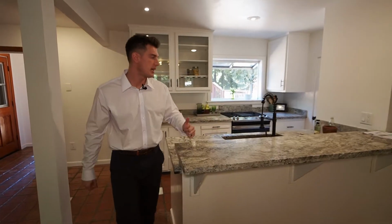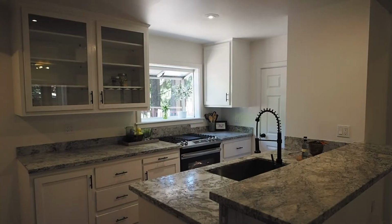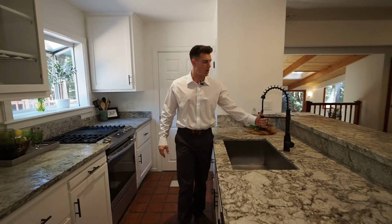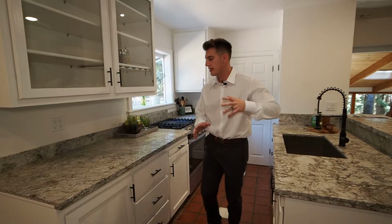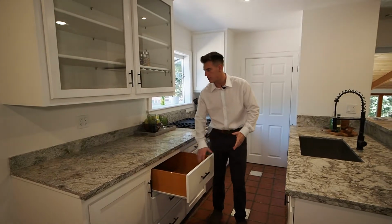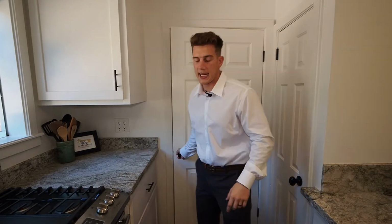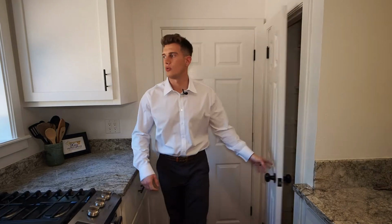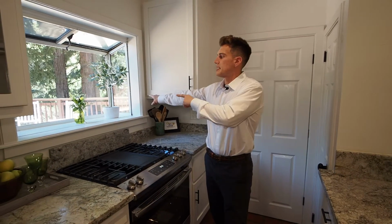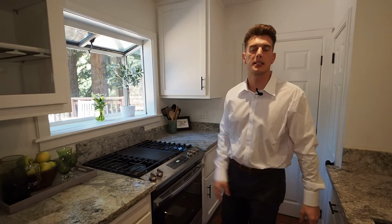Coming into the kitchen, we have these beautiful natural stone countertops, oversized undermounted farm sink, nice dark metal fixtures. We have modern dark black metal handles on all this real wood, beautiful cabinetry. All right, we have 2 pantries right here. 1, 2, decent shelving space for your dried goods. And then we have a nice box window over here if you're into succulents and plants.